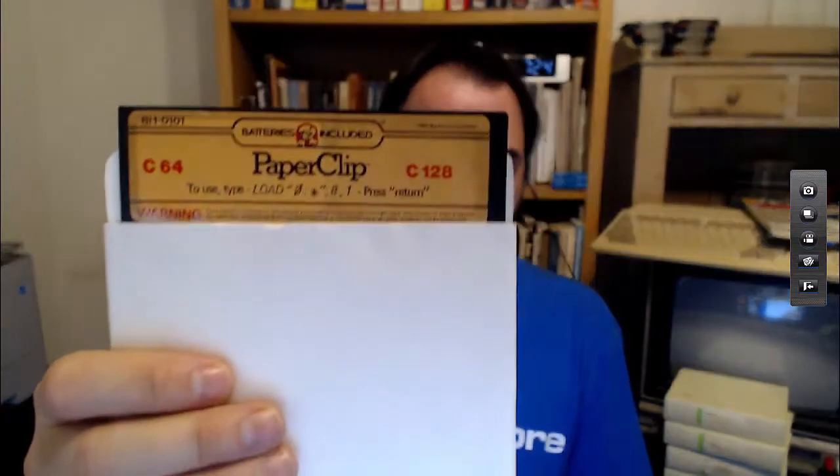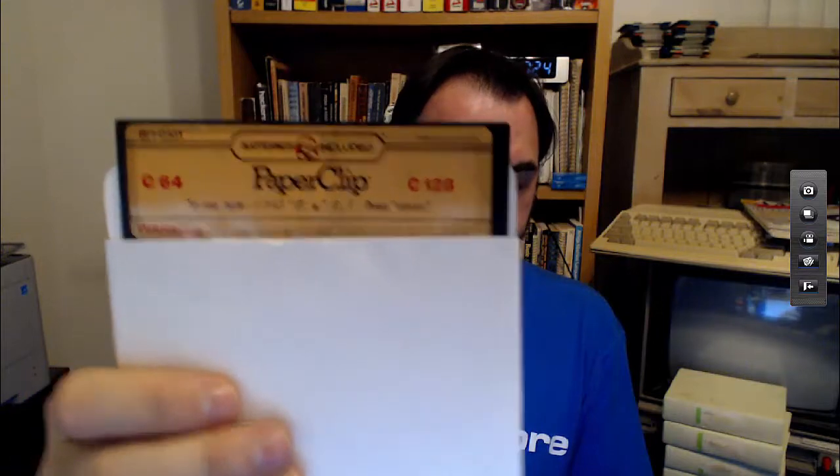Just lost the stack. It's right there. Okay. Somebody asked me about this one, but I never used it. But here's the original paper clip. I think it might be original. It's for C64 and 128.